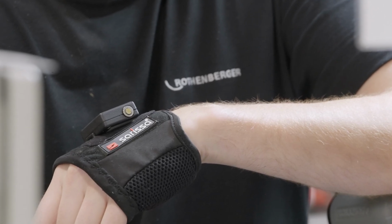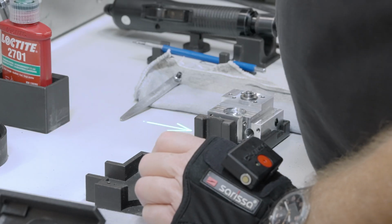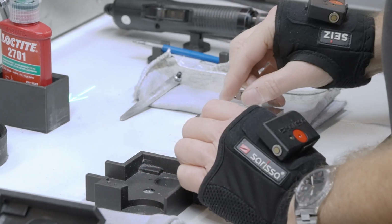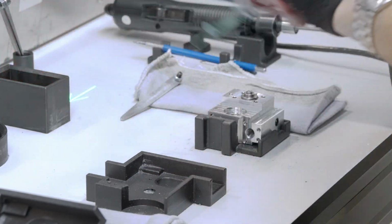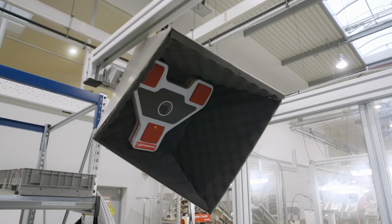We decided in favor of Sarissa because Sarissa is the only supplier who offers a laser-supported factory guidance system, which not only enables the accurate picking of the individual components, but also makes each assembly step visually unmistakable to the worker in real time by use of the laser.